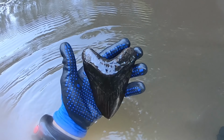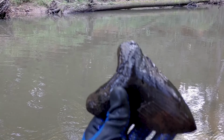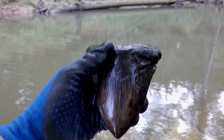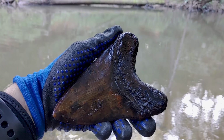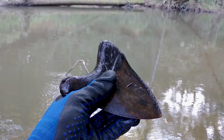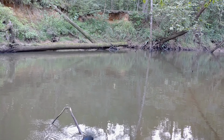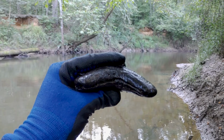This is absolutely nuts. I think it's 5.5 inches. It looks like it's close to 6. I've swam for miles today, and this is literally only the second spot with any fossils, and it had a tooth like that. An absolute trip maker. Like, it's probably red under there. I gotta clean that up when I get back to the car. I've got like 50 more feet, and there might be another one in there, but that's probably asking for too much. That is crazy. That is so crazy.